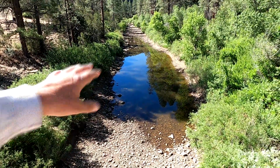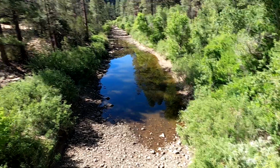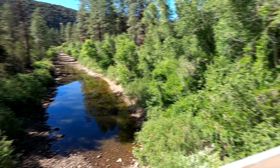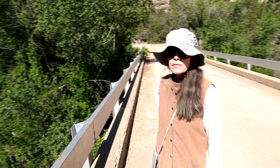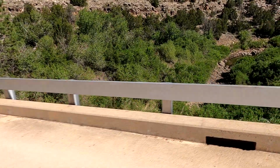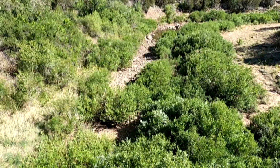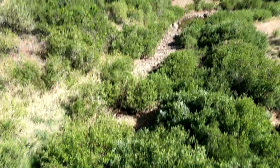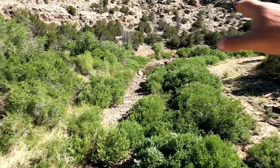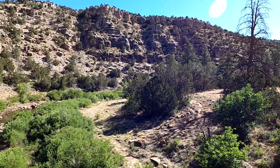So that's what we're looking at right here. We're looking at the Chevelon Creek. And we've done this whole trip right along Chevelon Canyon, all the way from it dumping into the Little Colorado River, all the way up onto the Mogollon Rim. And we got water over there. It hasn't rained in a month, and you still see a lot of water residuals here.